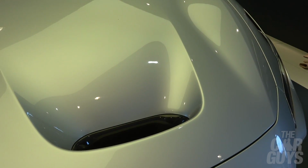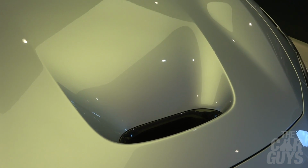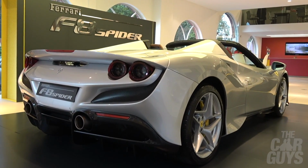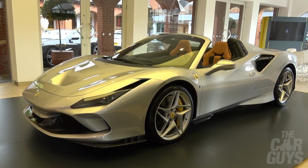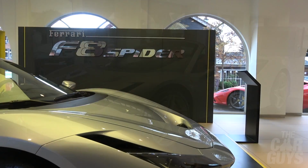But look at the curves at the front, just like the Tributo. Look at it, really, really beautiful, elegant shape. Very aggressive front nose this car has got. But just look at it. I mean, that is a seriously good-looking car. There's no doubt about it.